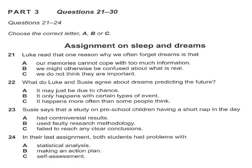Part 3. You will hear 2 psychology students, called Luke and Susie, discussing their assignment on sleep and dreams. First, you have some time to look at questions 21 to 24. Now listen carefully and answer questions 21 to 24.